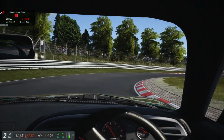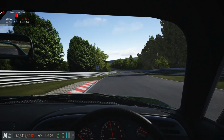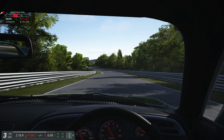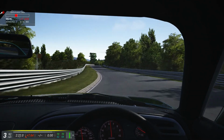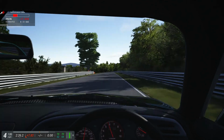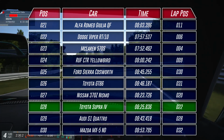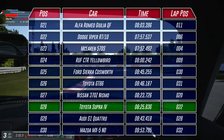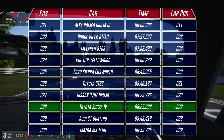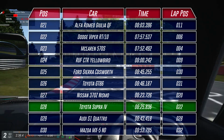So this one is going to go, I think this is a little bit worse than that Nismo, at least in Assetto Corsa. In real life it probably isn't. So I'm going to pop this car in 28th place, ahead of the Audi S1, but behind the Nissan 370Z Nismo. And with that, I'm going to end this video.